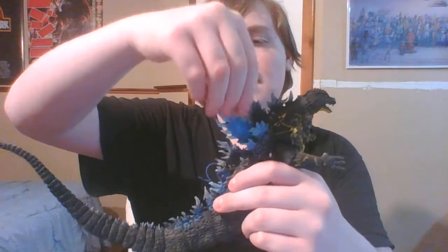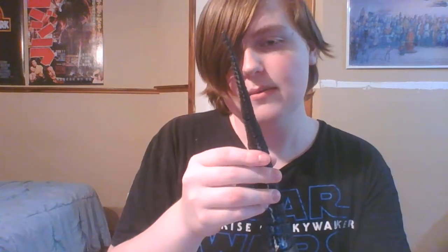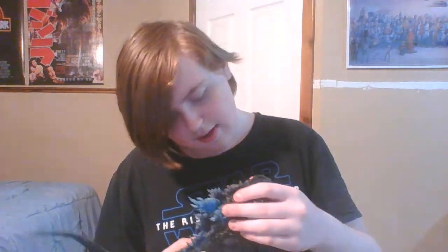But yeah, you can also see, I forgot to mention, there's a white on his non-glowing dorsal spines. You can see it all the way down the tail. It's all painted with that white, which is very nice. But yeah, so I think that's going to do it for paint. Again, very nice. I really like it.